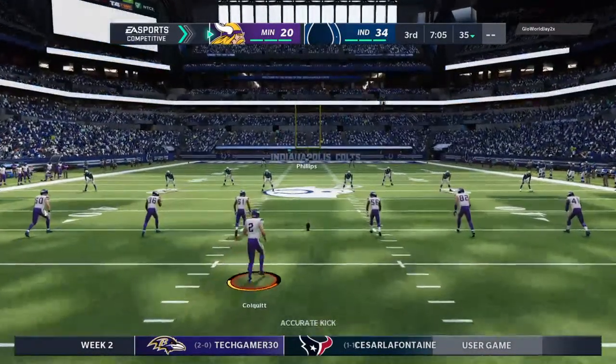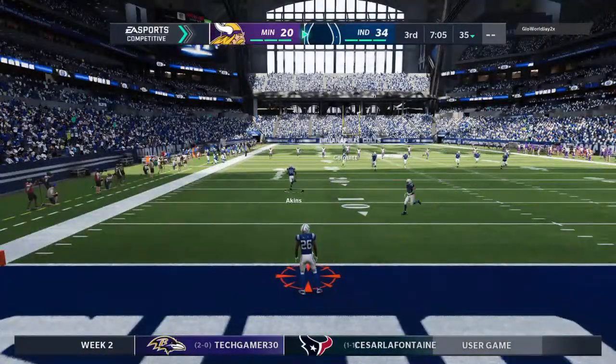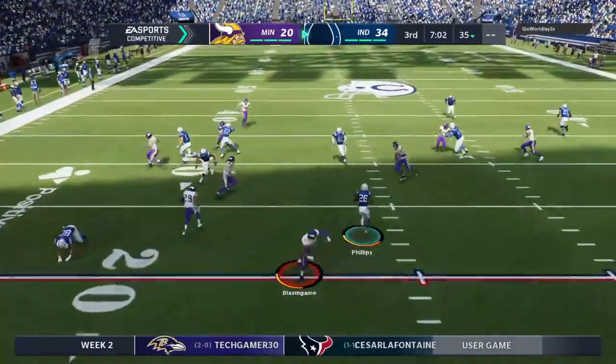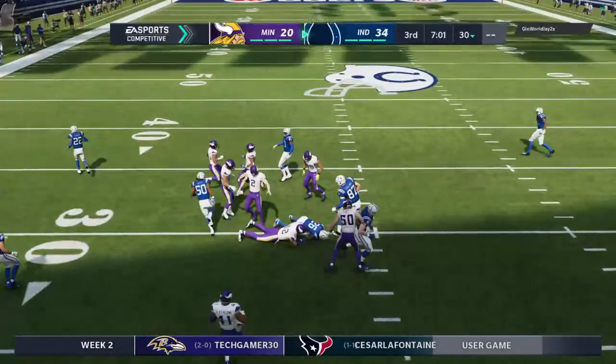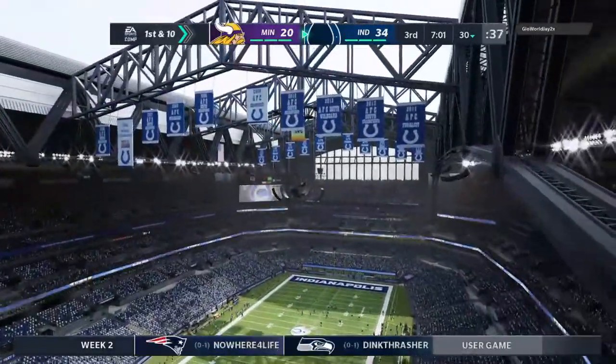Now he's back out there to boom this one away, maybe with some frustration after the PAT miss. That'll be taken about a yard deep. And a nice return sets him up pretty good here right at the 30-yard line. So Colts take over first.